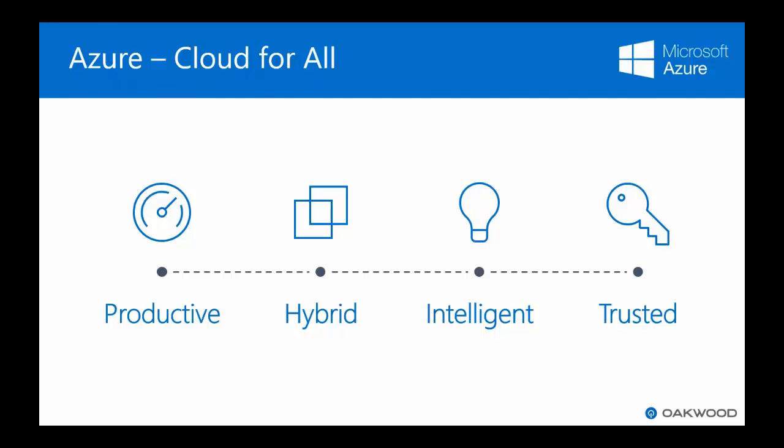And finally, last but not least, we have the trusted side of things. You can join startups, governments, and 90% of Fortune 500s that trust Microsoft for their security. It's across the board, and it doesn't necessarily have to be relegated to Windows systems alone, as there is a large footprint of Linux systems in Microsoft Azure as well. And this also comes with the highest degree of privacy, transparency, as well as the most compliance coverage of any of the cloud providers out there today.